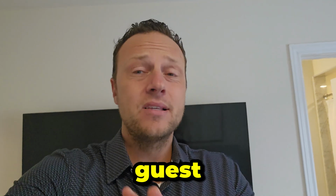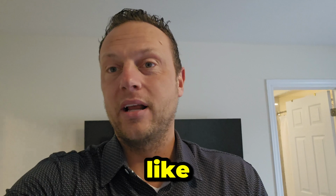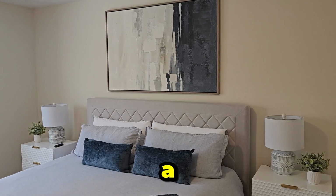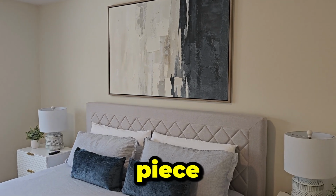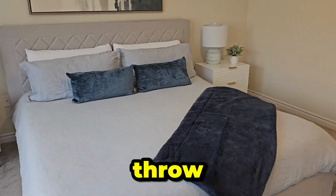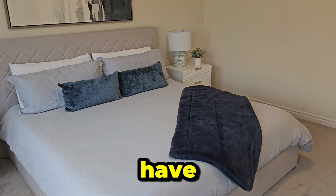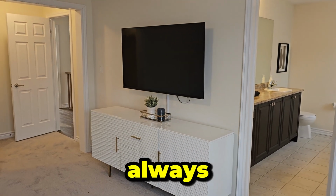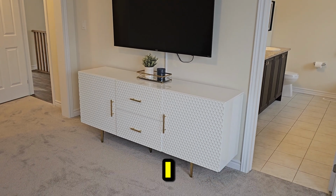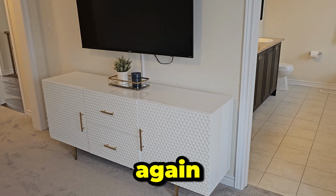So when the guest stays, and usually it's the main guest that's staying in the master, when they stay, they're like, oh man, that was an amazing experience. So I will always put a nice, big, huge piece of art above the master bed. Throw pillows, throw a blanket, duvet, lots of pillows. These are all things that you have to buy. And then also, I always put a 55-inch TV in every single one of our master bedrooms. And I put something where they can put their clothes in just to give it a nice, again, bedroom feel.